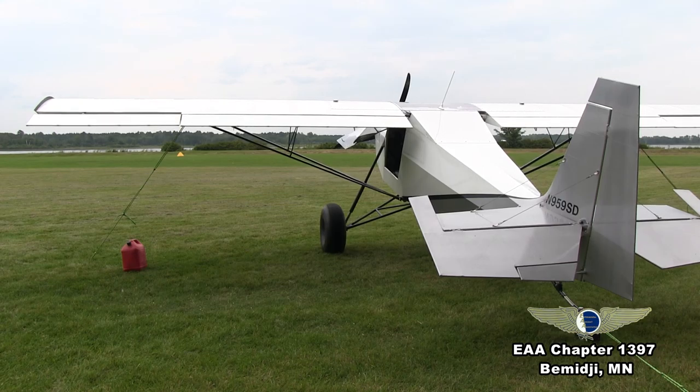It'll hold 27 gallons of gas. 27 on a 100 horsepower Rotec.